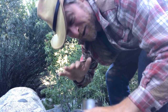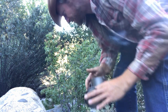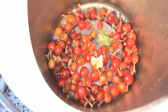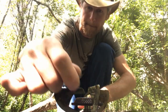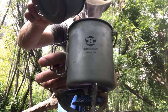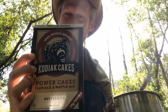I'd make a tall stack, or at the very least a short stack, but there's not a lot of these on here, so I just want to grab a few, give it a little taste. I can't do pancakes without first making some coffee. Boom. Blossom free, wax currants.